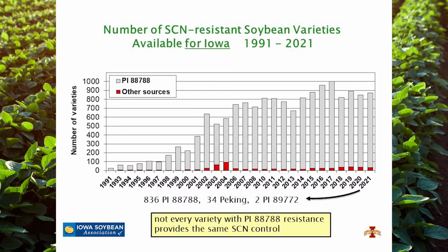The final point I want to mention, even though there's hundreds and hundreds of varieties out there with PI 88788 resistance, they don't all yield equally and they don't all control the nematode equally. So there's quite a bit of variability in the performance of those 836 varieties available for Iowa farmers that have PI 88788 resistance. So I have a little bit of a follow-up question.